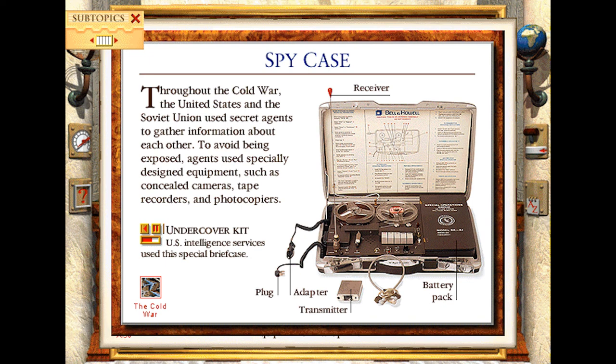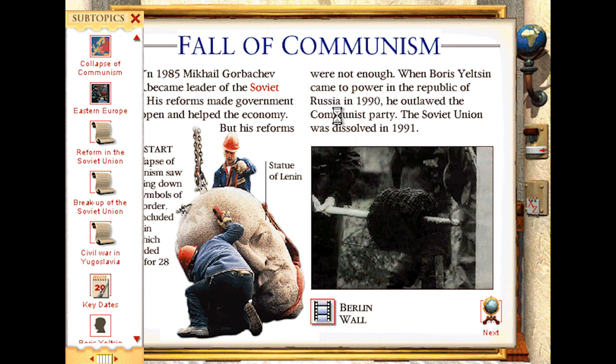The briefcase was also used to secretly record conversations. The secret agent could use headphones or an earpiece to monitor a conversation or to listen to what was on the tape. Fall of Communism.